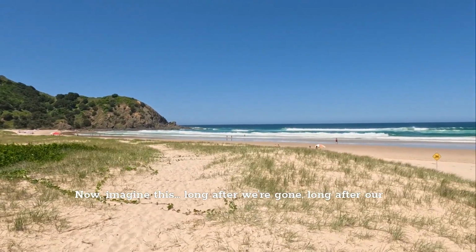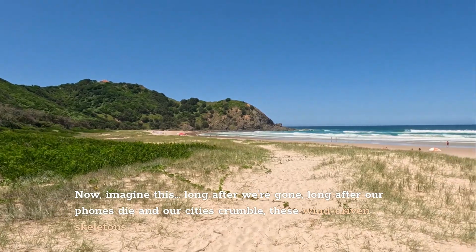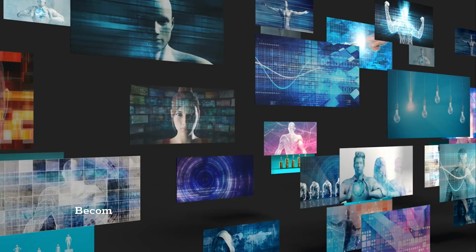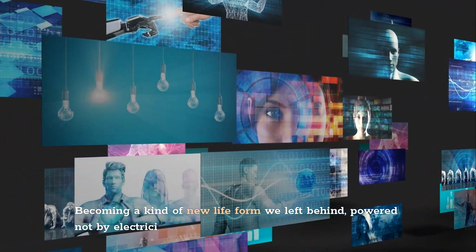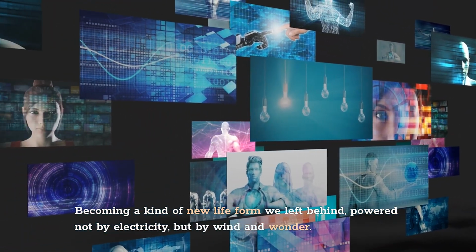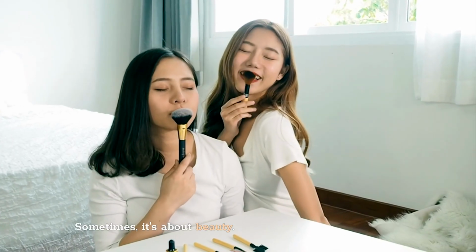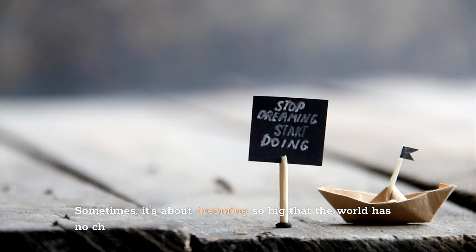Long after we're gone, long after our phones die and our cities crumble, these wind-driven skeletons still crawling along beaches, surviving, evolving, becoming a kind of new life form we left behind, powered not by electricity, but by wind and wonder. And perhaps that's the real message hidden in the bones of these beasts. Innovation isn't always about utility. Sometimes it's about beauty. Sometimes it's about dreaming so big that the world has no choice but to take notice.